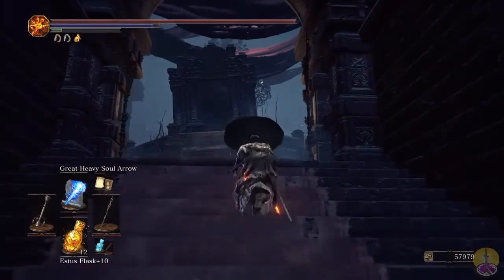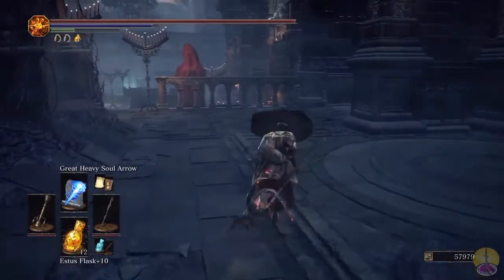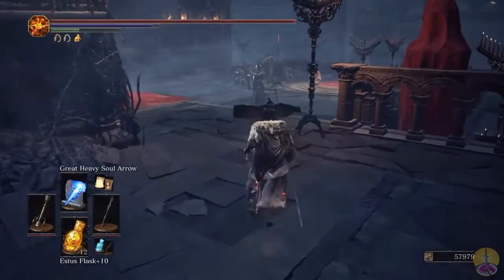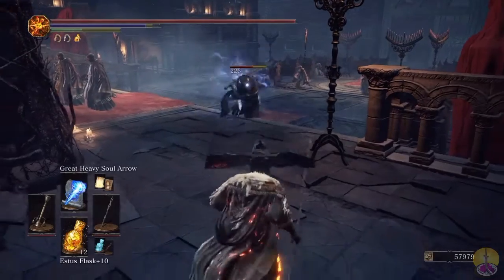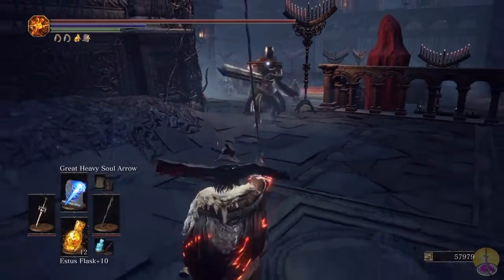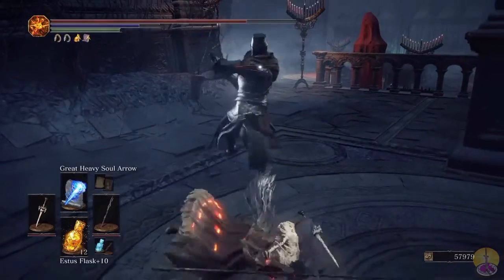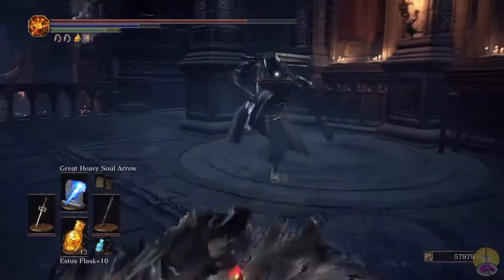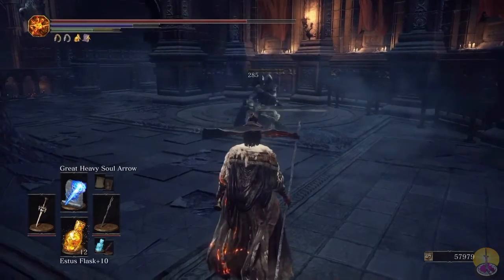But anyway, time to tell you what it actually does. It buffs your spells. Now, that's not a review on the spell. It's a demonstration. So, what does my great heavy soul arrow do as a single cast? It does 226. With the weapon, it does 280. It did an extra additional 60 damage, so it increases the damage roughly by 20-30%. There's a second layer of proof.